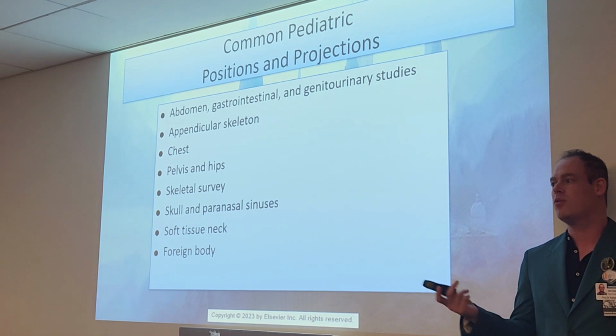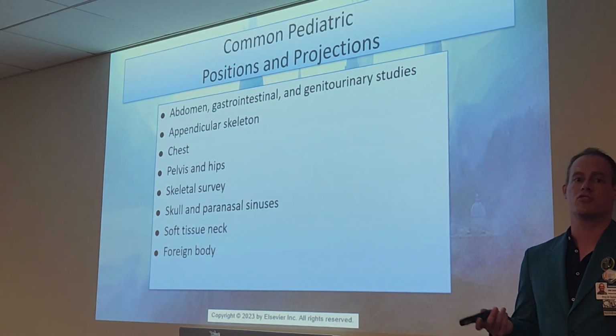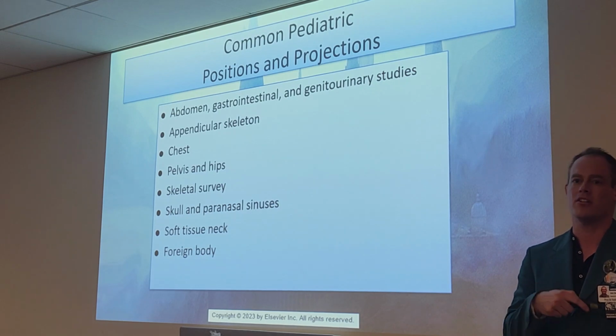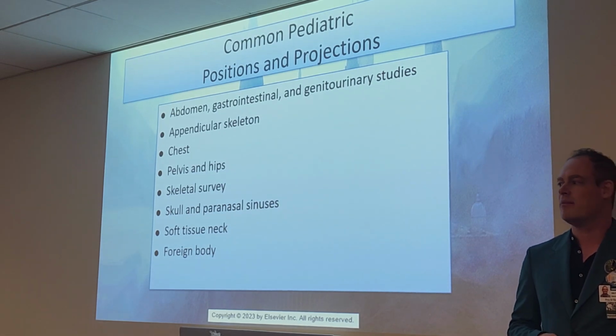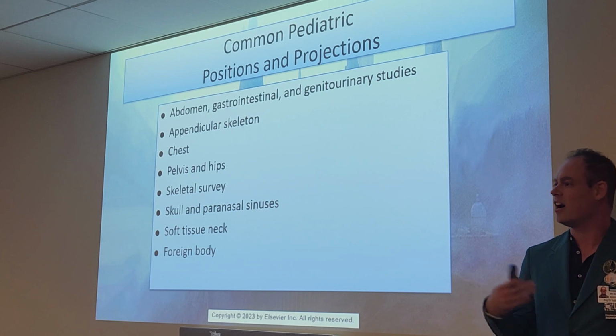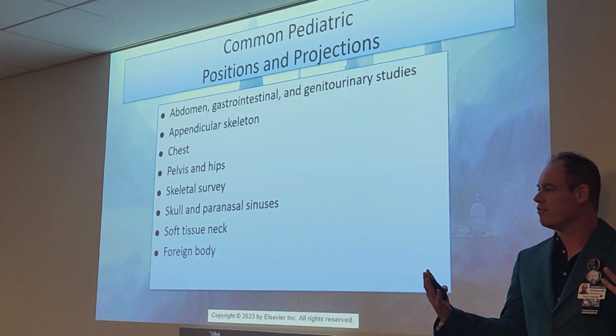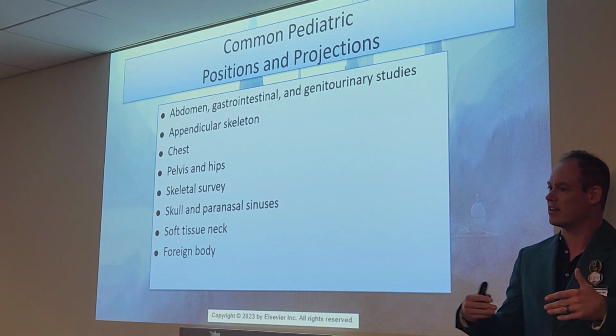So if you ever go to TCH, they give you a 6-month training plan, a competency-based training plan that I helped develop there with one of the managers before I left. And they basically recomp you on pediatrics because there's such a vast array and variety of ways that we do it differently from adult x-rays.